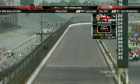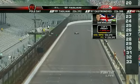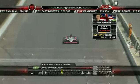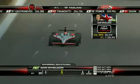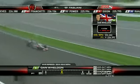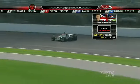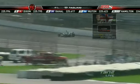Anytime you shift over from the black part of the race start, yeah, of course, to that light gray, it gets hairy. Checkered flag for Dan Weldon. Fourth lap, 223.831. The average is 224.464. So he is P11.